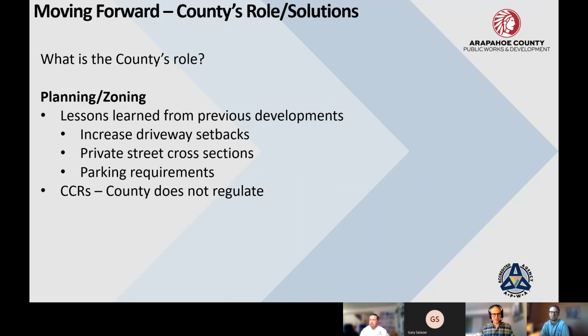All right, thank you. So continuing on with the county's role in managing parking, I'll talk a little bit about planning and zoning and part of what we do during case review. First off, we have learned lessons from previous developments. There are examples of developments where the setback from the garage door to the street is only 15 feet. So 15 feet from the curb and gutter to the face of the garage, which for most vehicles means that if you park a vehicle on that driveway, that will overhang the entire sidewalk and may even jut out into the street if you don't push the vehicle all the way up against the garage door.